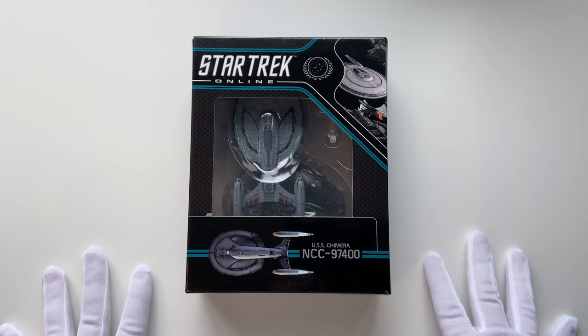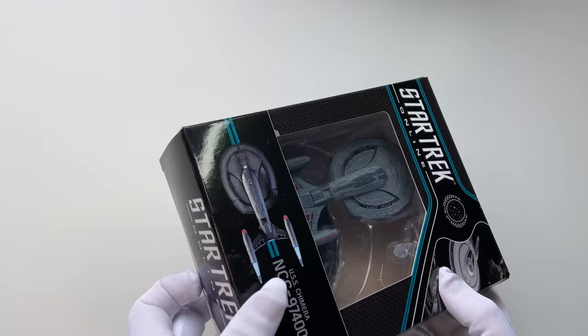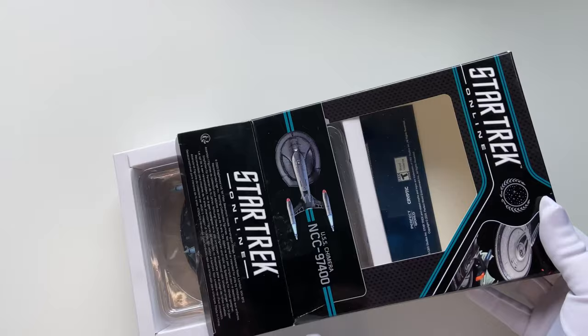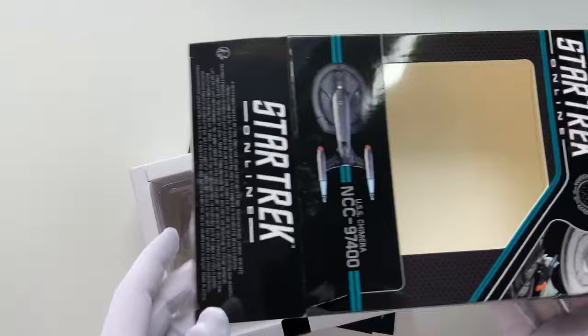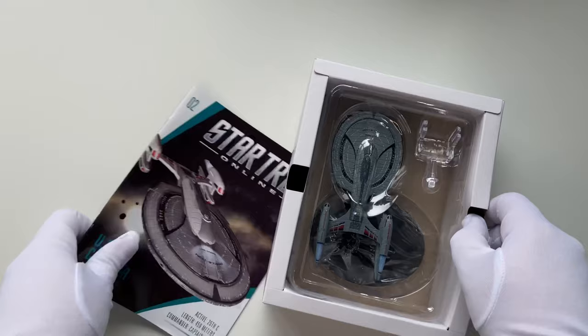But we're here for the ship and the magazine, aren't we? So let's open her up and check her out, shall we? This is a pretty cool design, and I'm really looking forward to seeing what's in the magazine as well, because I found, after tearing that box, that the content in the first magazine was pretty awesome. I'm going to take the code away and I'll show you that a little bit later on. We have our ship, and we have our magazine.